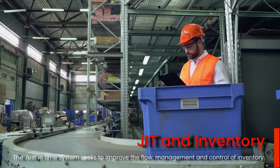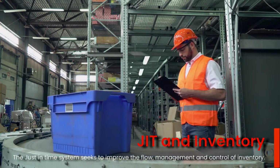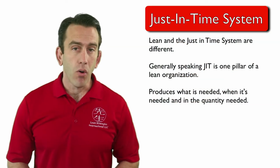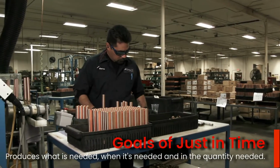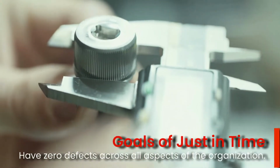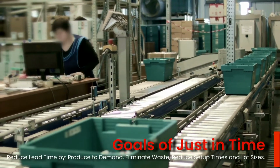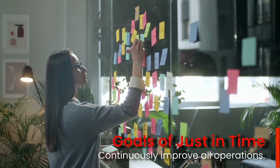When you think of just-in-time, inventory should come to mind. Whether the inventory is information or material-based is not important, but the just-in-time system seeks to improve the flow, management, and control of inventory. There are typically four main goals associated with the just-in-time philosophy, beginning with having only the required inventory on hand when it is needed and in the proper quantity. Have zero defects across all aspects of the organization, reduce lead times by producing only what the customer demands, eliminating waste, reducing setup times and lot sizes, and finally, continuously improving all operations.